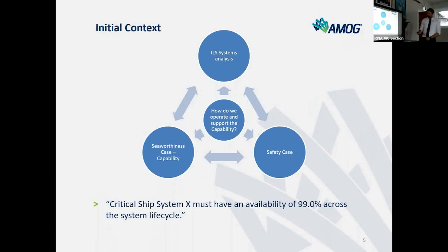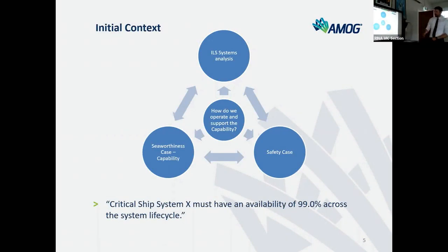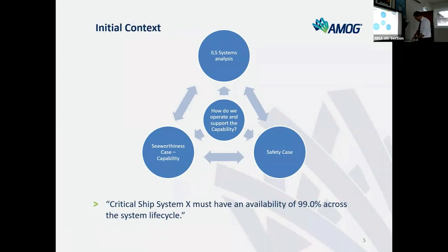You've probably all heard of phrases like this. Oh, the pointer doesn't work, but phrases like this: critical ship system X must have an availability of 99.0% across the system life cycle. We're going to try and investigate what that actually means and how to actually achieve that today. During that acquisition phase, like I said, all that ILS documentation, such as FAMICAs and RCM analysis, is trying to confirm those requirements. It's trying to prove that that's what will be achieved.